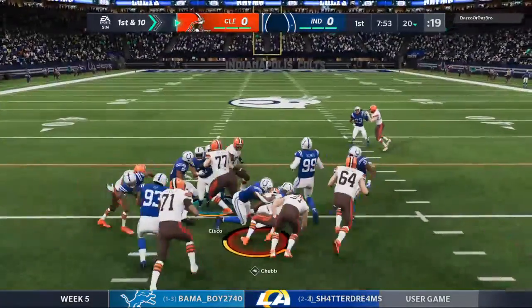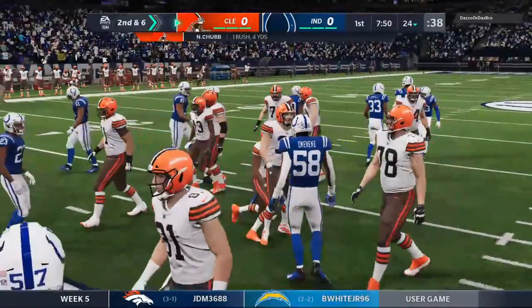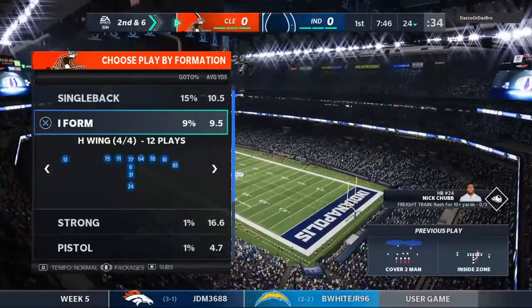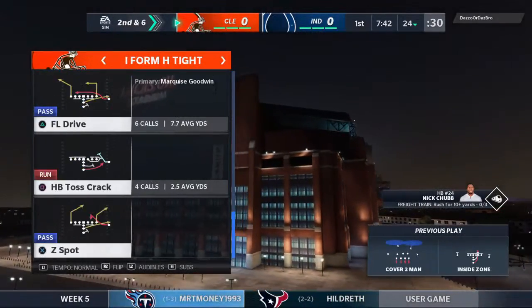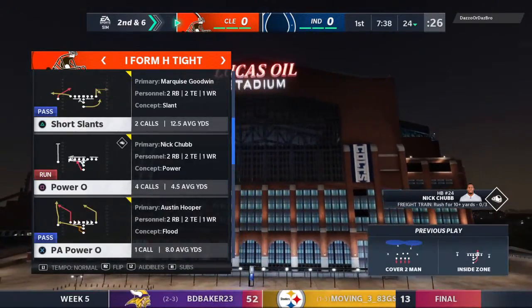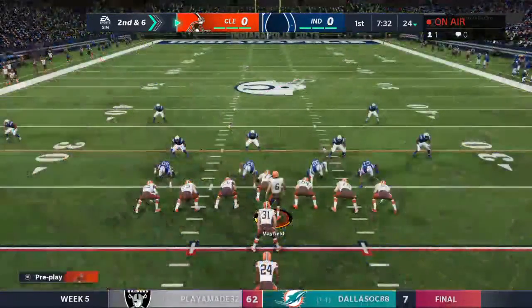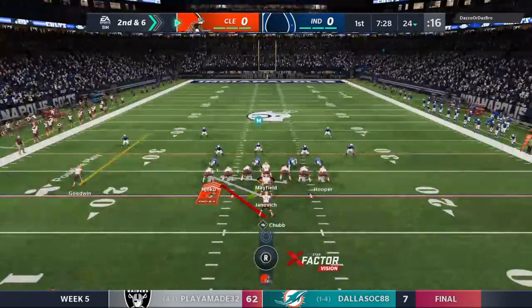First carry for Nick Chubb. Gets this to the 24 for a gain of 4. At the end of all that hitting and hollering, it was a 4-yard run, so the offense is going to go back to huddle and feel pretty good about themselves. Defensively, you have to feel okay because you didn't let it turn into a bigger run, but the goal, shut it down for 2 yards or less. That's when you start to feel good about yourselves. They'll come up 2nd and 6 now from the 24.